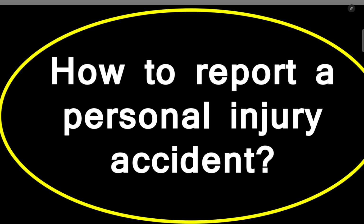Sixth, file a report with the workplace. If the accident occurred at work, advise reporting the incident to your employer as soon as possible. Explain that most states or countries require employers to report workplace injuries to workers' compensation insurance providers. Suggest following up with your employer to ensure that the report is submitted, as failure to do so might affect your eligibility for workers' compensation benefits.